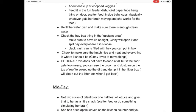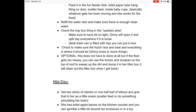About 1 cup of chopped veggies, and feed it in the fun feeder dish, which I showed you guys earlier. Toilet paper tube hang thing on her little door. If you guys are interested in learning how to make one, you can check out one of my craft videos. It'll be linked in the iCard above and at the end of this video.